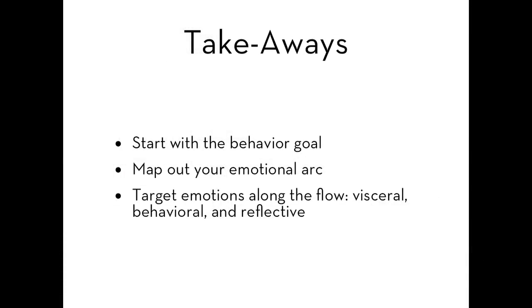I think the takeaways that I want to point out today are: start with the behavioral goal that you have. Again, emotions play a key role in making decisions. Map out this emotional arc that you have, and find a way to target specific emotions along this arc or along this pathway that you're laying out in your product or service.